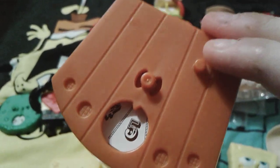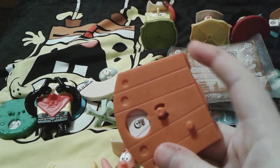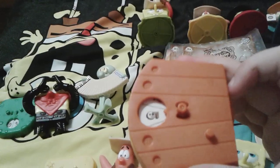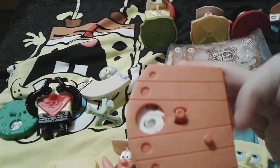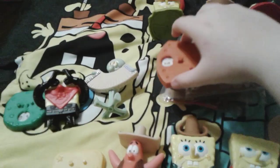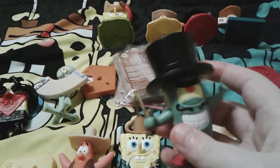And here's Hop Along's stand. Basically the exact same thing as Bandit SpongeBob's, but Squidward's here is brown, or Hop Along Tentacles is brown, and yep, the exact same gimmick, just different colors. And here is Deadeye Plankton.